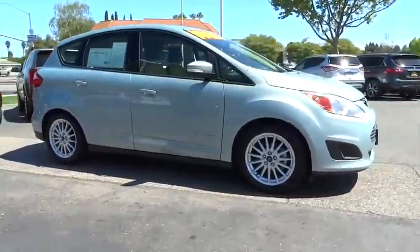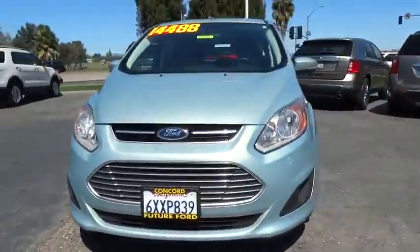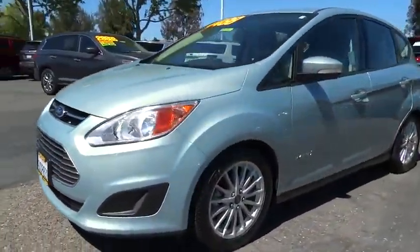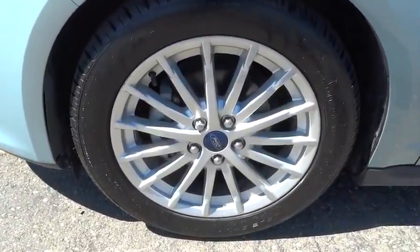This vehicle has less than 60,000 miles. Here are some of this vehicle's great options: AM/FM stereo with CD player, tire pressure monitoring system, leather shift knob. This vehicle is CARFAX certified one owner and qualifies for CARFAX buyback guarantee.